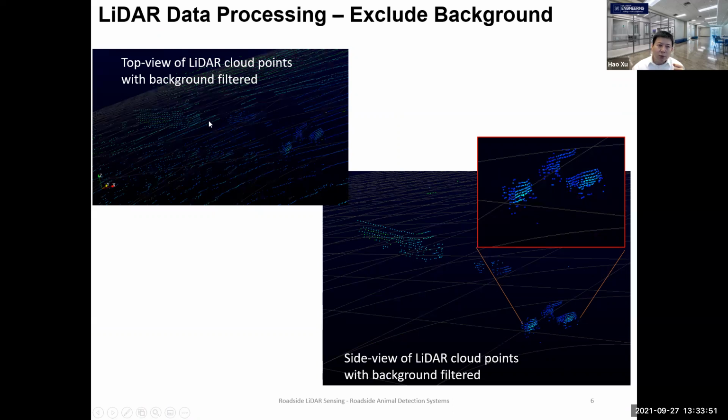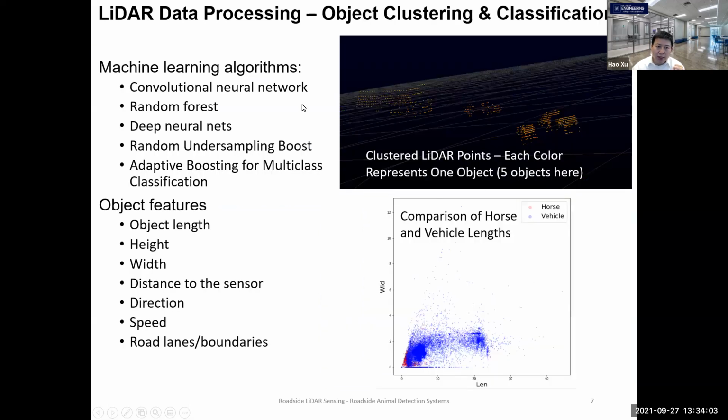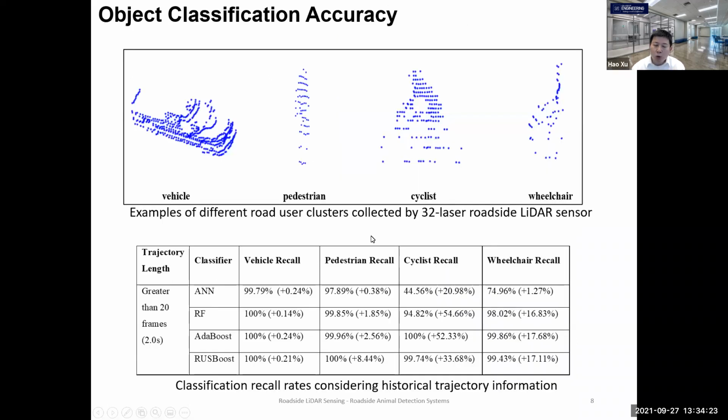We are only interested in road users, including animals. So in our data processing, first we remove all the background points, and then we have only trucks, vehicles, and horse points here. And then we use machine learning algorithms to group those points based on their spatial distance. And also using AI methods to classify each object to its specific classification, like whether it's a truck, vehicle, horse, or animal, pedestrian, bicycle.